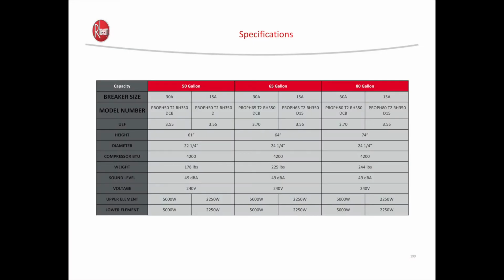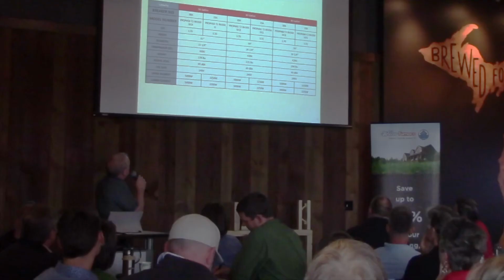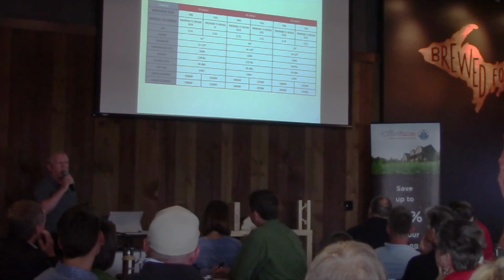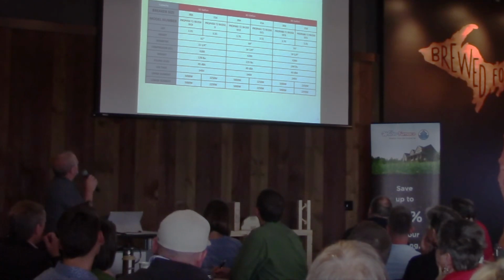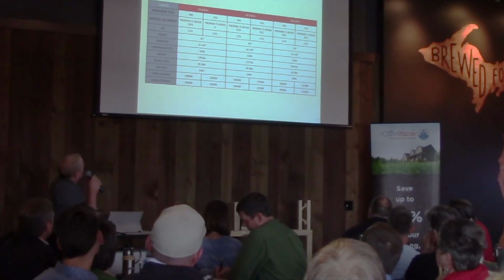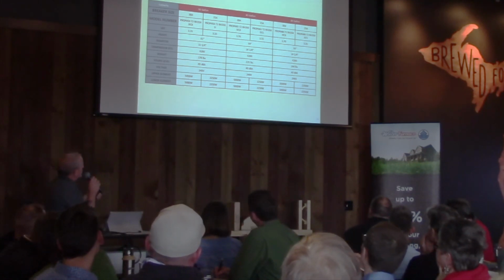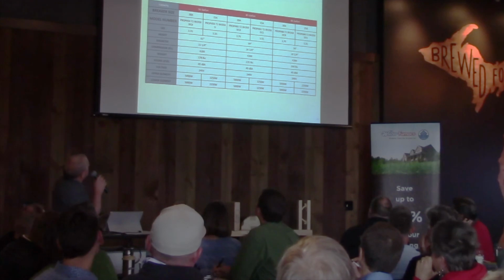Breaker size on this thing, it's a 30 amp. We do offer a 15 amp version. It doesn't tell you on here, I don't believe, but the compressor itself is a 600 watt compressor, so it's only drawing about 4 amps when it's running. 2 5,000 watt elements in it, 2 250 watt elements in the 15 amp version.